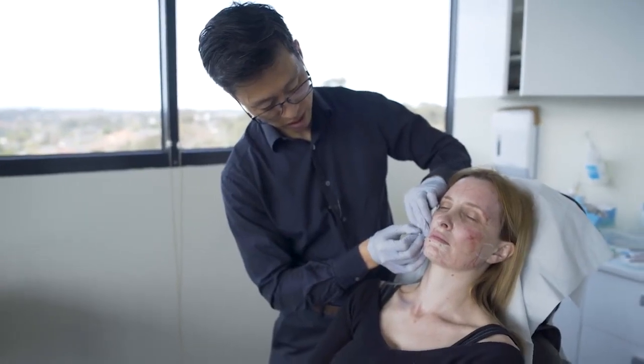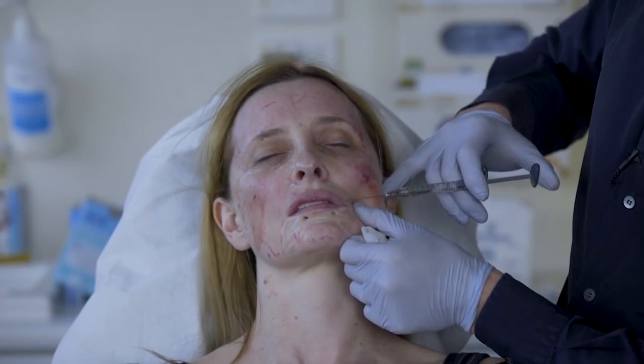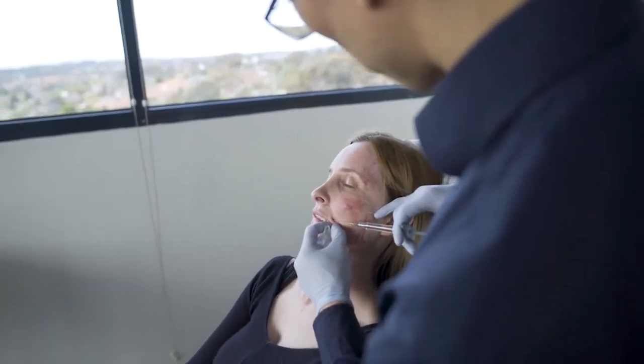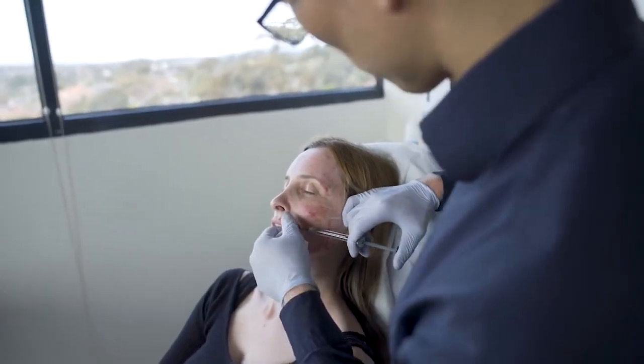Going to do the lips now, making a little entry point for the upper lip. I'm going to be using a cannula. The advantage of a cannula is that I can weave through the lips and avoid blood vessels to get her a really nice shape, probably slightly more centrally focused. There will definitely be some swelling with the lip filler.